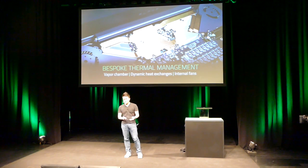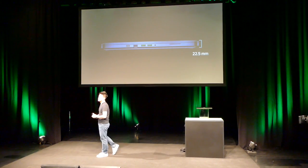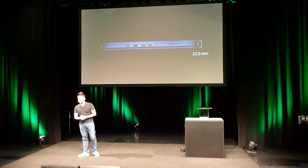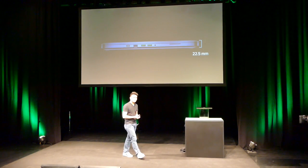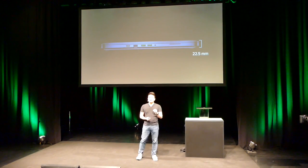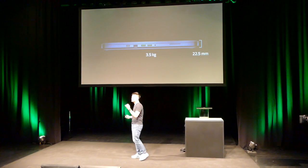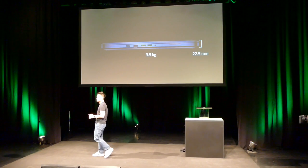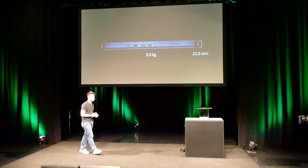And how slim and how light? Well, it's just 22.5 millimeters thin. That's just amazing. That's 0.88 inches thin. It's the thinnest, most powerful desktop you can imagine. And how light? Well, it's just 3.5 kilograms light. 3.5 kg, that's about 7.5 pounds.